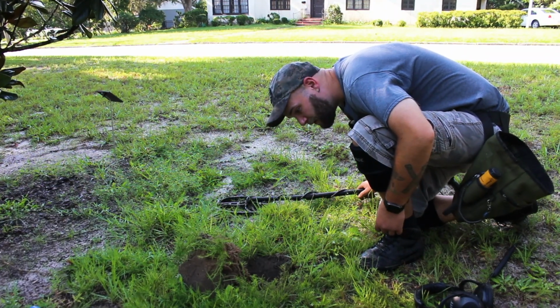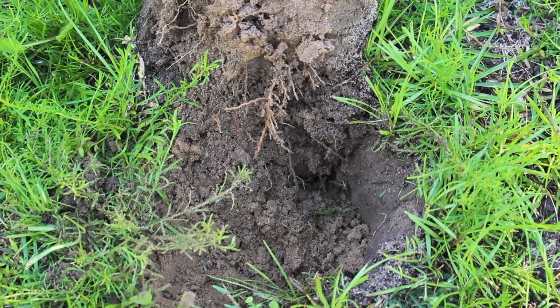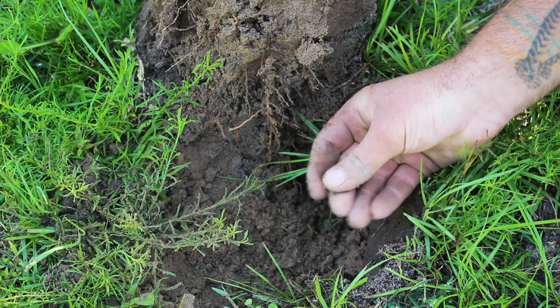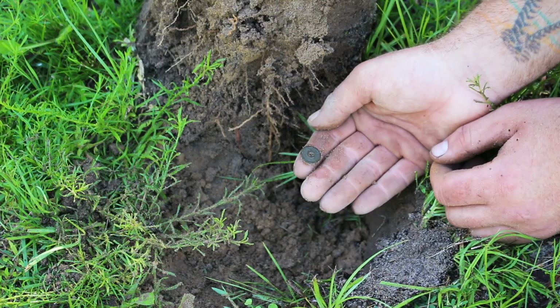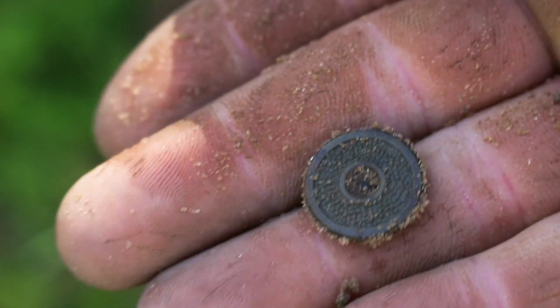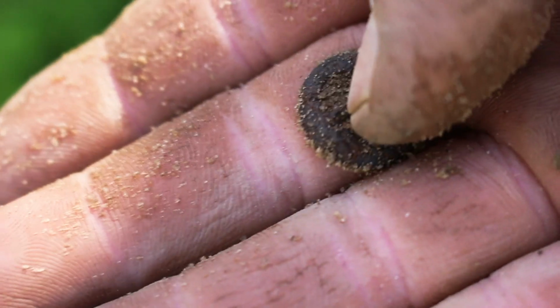We got something round in the hole. I don't know what it is, but it's round. Right here. Okay, that's a button. An iron back button, and the back is gone. I think that's actually a World War I Marines button. I believe that is a World War I type of Marines button. 1916-ish, I believe. Could be wrong. Iron back. Shank is gone.